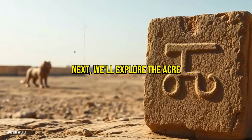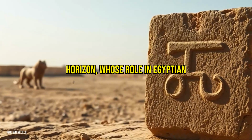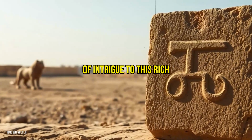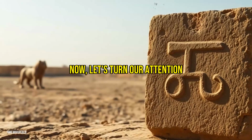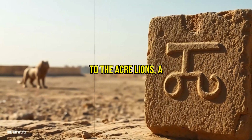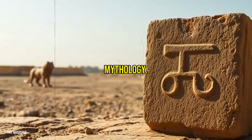Next, we'll explore the Ankh lions, twin guardians of the horizon, whose role in Egyptian mythology adds yet another layer of intrigue to this rich tapestry of symbols. Now, let's turn our attention to the Ankh lions, a striking symbol of the horizon and guardianship in ancient Egyptian mythology.